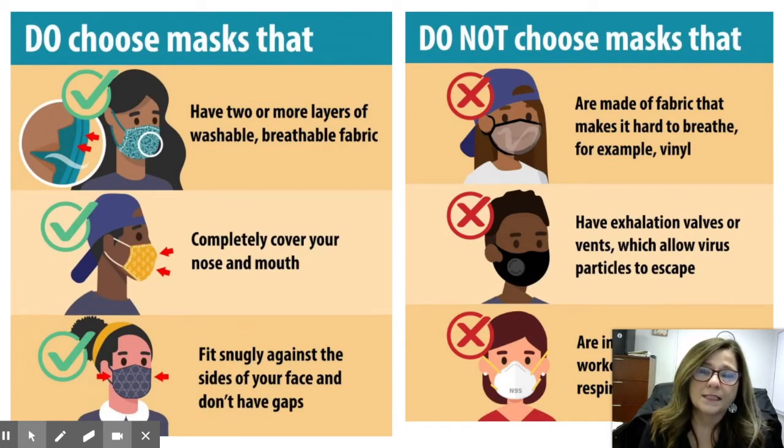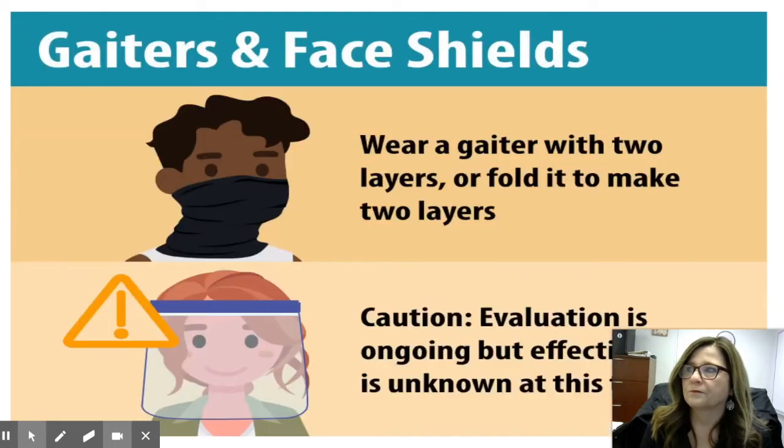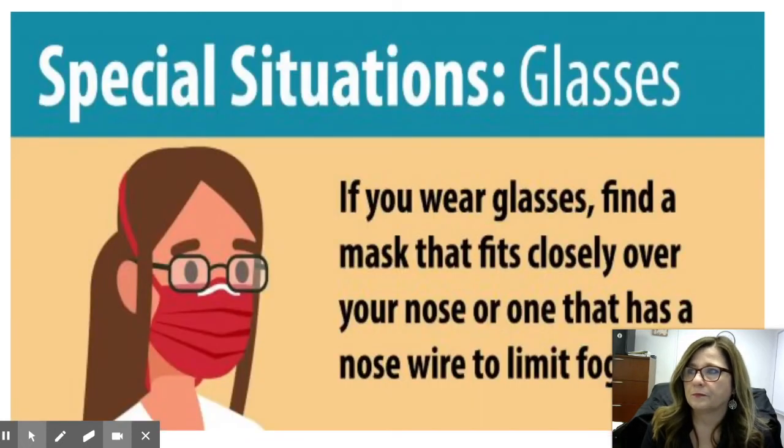Exhalation valves or vents aren't recommended because they can actually allow virus particles to escape. Again, if you wear a gaiter, it should have 2 layers or be folded to make it 2 layers. And then face shields are not generally recommended for use alone unless there's a medical waiver on file. They can be used in addition to face coverings.